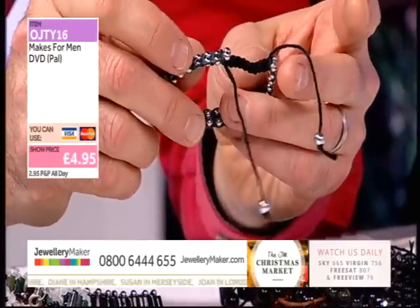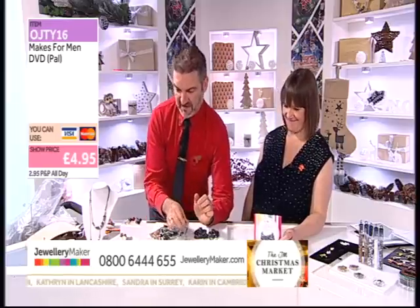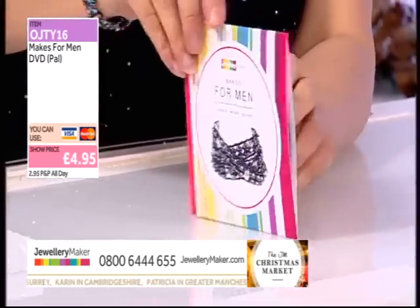Is that called a Solomon's bar? It is, in paracord. Square knot in macrame. But yes, so we show you different ways of closing. All in all, I think there's about 50, 55 pieces of jewellery on the DVD. Lots of ideas and fantastic scope. And I think we've just touched the surface with gents' jewellery as well.